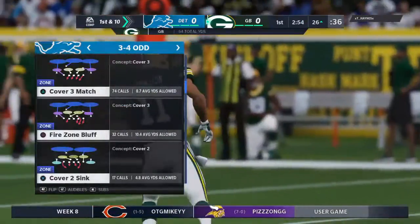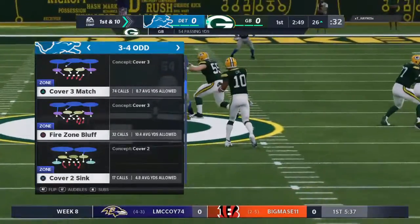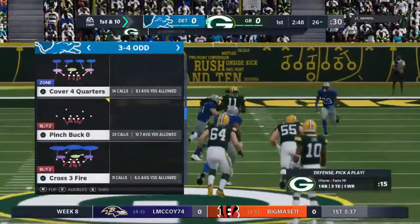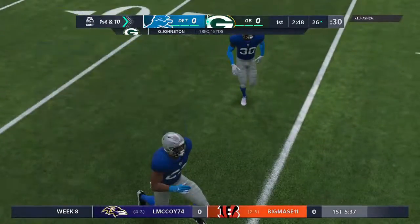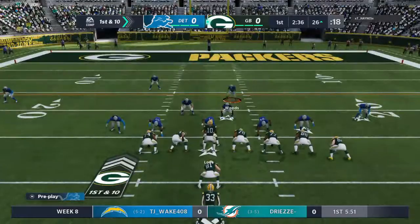It's a gain of 16 and a first down for the green and gold. And there was absolutely zero pressure on the quarterback on that play. Third down, and he has all the time in the world to eventually find an open receiver for a first down pickup.